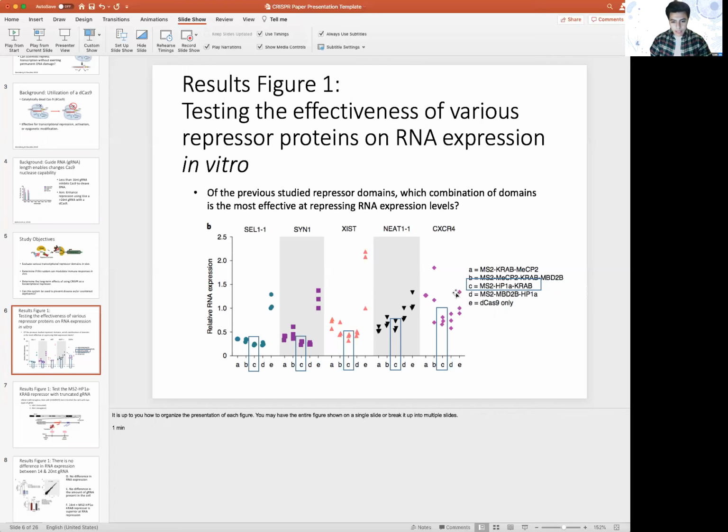Previous studies had found a variety of repressor domains, such as KRAB and MBD2B, and they tested the effectiveness of the repressor against the relative mRNA expression. And what they found was a combination of these specific repressor proteins: MS2, HP1A, alpha, and KRAB. HP1A is heterochromatin protein 1 alpha, and KRAB is the Krüppel-associated box repressor domain. As you can see, across all these genes that they repressed, that combination of repressor proteins significantly reduced the amount of mRNA expression when compared to the other combinations of repressor proteins.